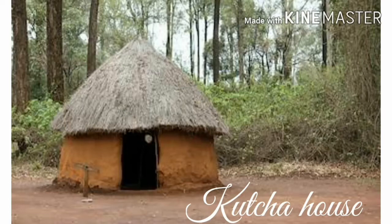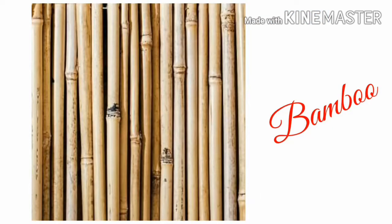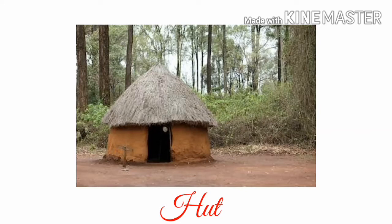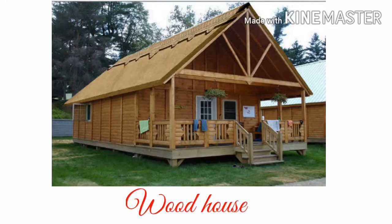As you know, a Kutcha house is made of mud, hay, bamboo, twigs, leaves, and so on. These types of houses are called a hut or a Kutcha house. A Kutcha house can be made fast, but it is not very strong. For example, hut, mud house, wood house, and so on.